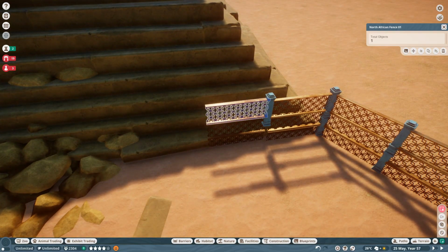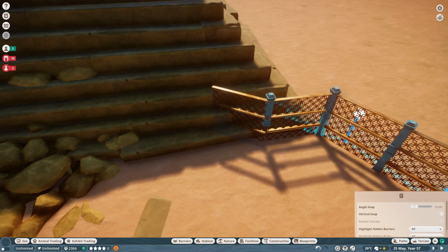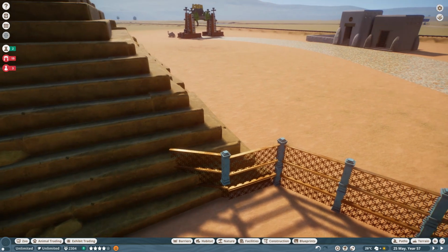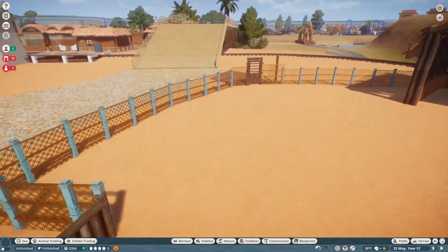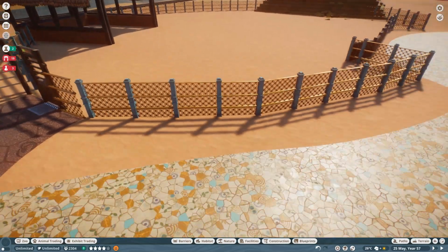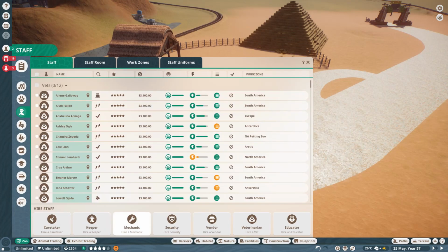Anyway, today we're going to work on North Africa. So I'm going to try to get two animals in this time. That is the fennec fox and the dromedary camel. So we kind of set up a camel habitat here last time, and I'm a little concerned. But let's go ahead. We're going to hire some people.